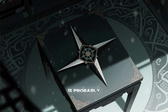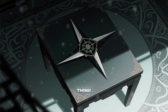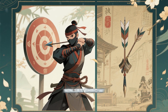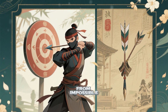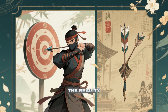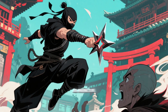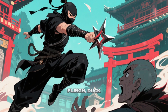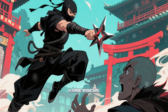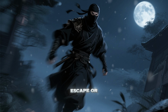The Shuriken is probably the most famous ninja weapon, but not for the reasons you think. In movies, ninjas throw dozens of shuriken with perfect accuracy, taking down enemies from impossible distances. The reality was different. Shuriken were primarily distraction tools. A ninja would throw them not to kill, but to make enemies flinch, duck, or momentarily lose focus. That split second was all a ninja needed to escape or attack.